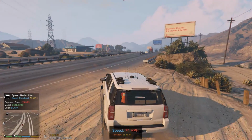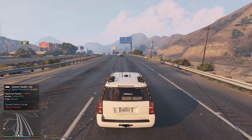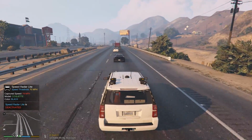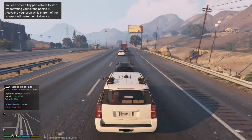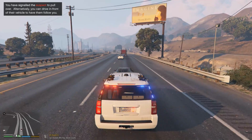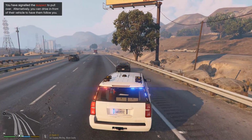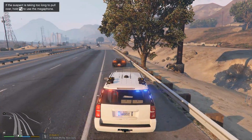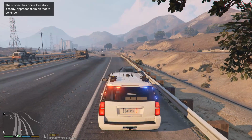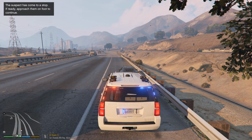There we go, right there. Deactivate that. Tagged him at 74. We won't run radar the entire time. But I really love the light pattern in this thing. Turned out really cool. I love it. As you guys know, I like to handle things a little bit realistic, but I'm not an officer in real life, so bear with me here.